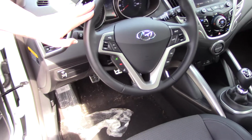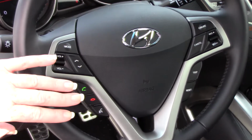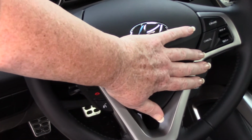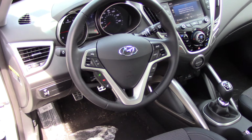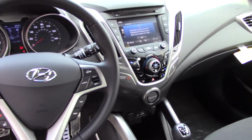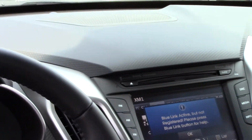Up front on the steering wheel, you've got volume control, cruise control, your Bluetooth. I pair your phone before you drive off the lot. You've got the trip button that toggles through the back display, your cruise control settings. This has CD player, AM, FM, XM satellite radios free for the first 3 months. Auxiliary, iPod, USB. The manual transmission.